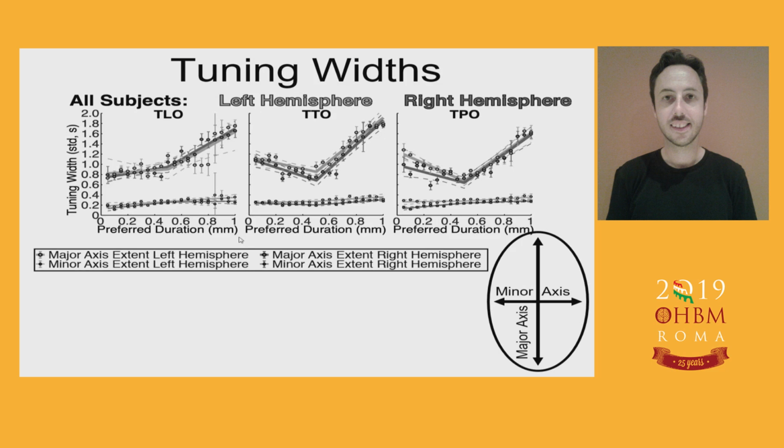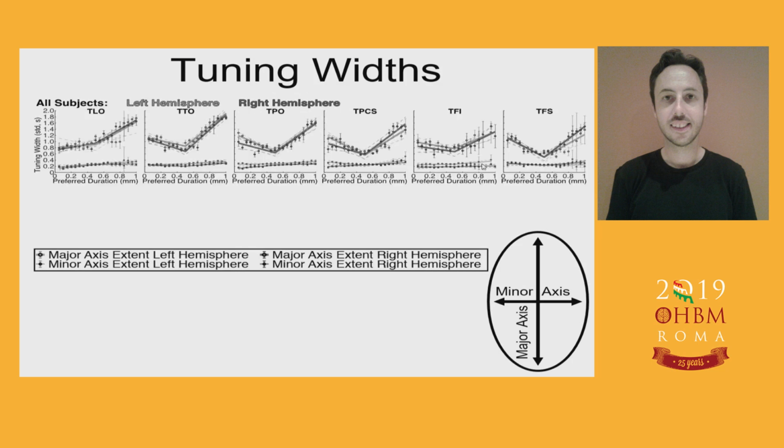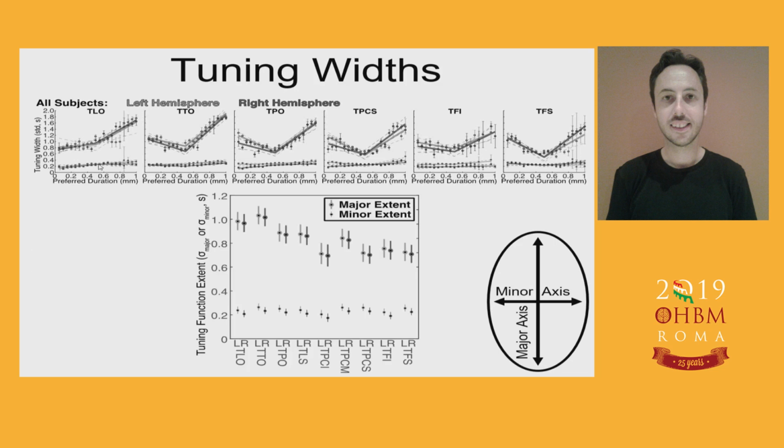But beyond this first map, which is in the lateral occipital cortex, we start seeing a different pattern. The tuning functions, particularly the major axis, the long axis, get narrowest around the middle of the presented range, so about 0.5 seconds. And indeed, as we get to the more anterior maps, the last two in the frontal lobe, this dip at the middle is really the only thing that we see, and we don't really see this increase in tuning width with preferred duration.